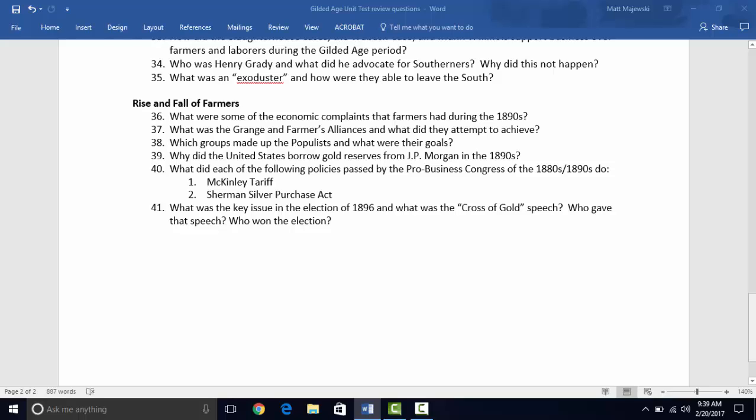Never mind the fact that there are a number of environmental issues like droughts that affect farmers during this time, and they have no political representation. They feel like nobody is standing up for them because all of the Senate and other groups tend to benefit the wealthy industrialist. 37. What was the Grange and Farmers Alliances, and what did they attempt to achieve?